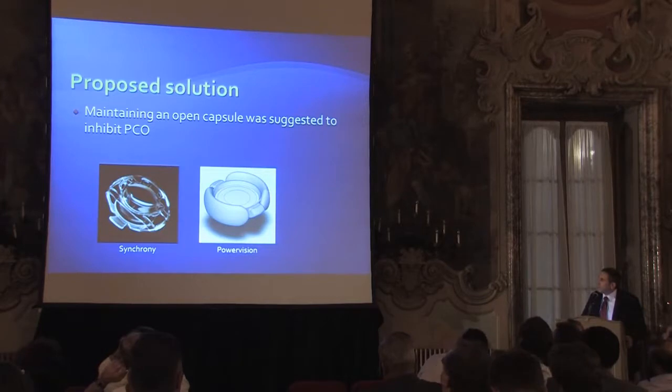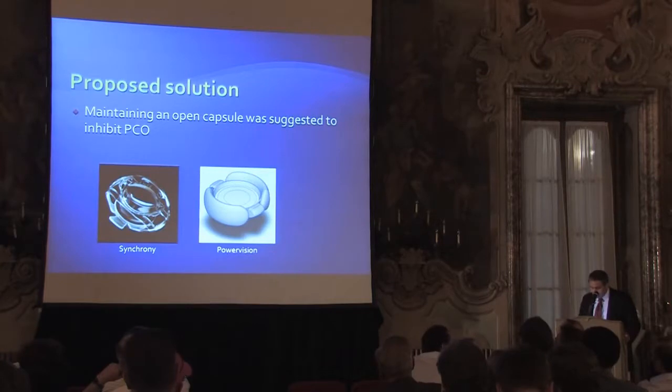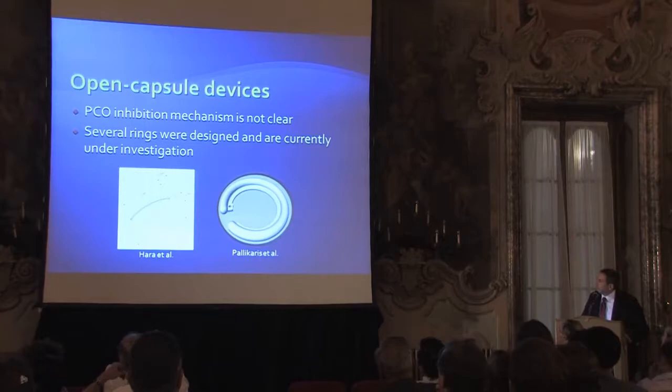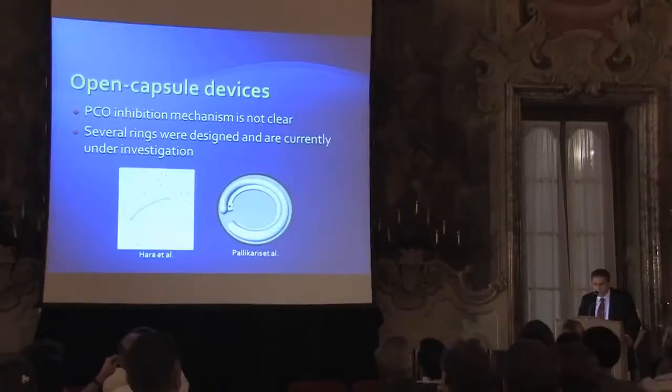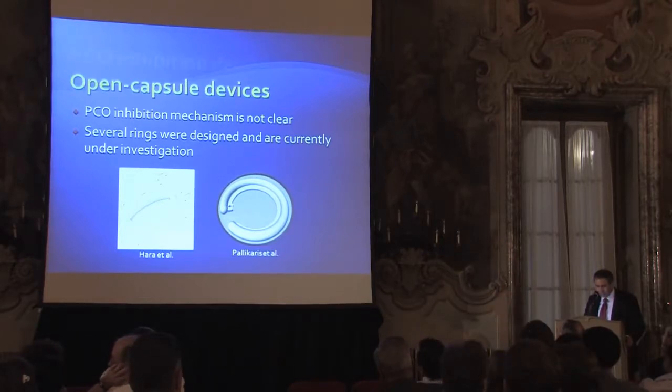We saw several lenses that showed less PCO, the Synchrony and the PowerVision, and we didn't understand why. We thought that maybe these lenses are so bulky, opening the capsule, and this is the reason that we see less PCO. So with this idea, we went to an old idea, not a new idea, of a ring that will open the capsule. The first one was Hara, who reported this, I think, in '91. And there are several new rings, Pallikaris has one. The idea is that if we have a ring that will open the capsule, maybe we will have less PCO. And we'll discuss soon why we think that opening the capsule will decrease the PCO rate.